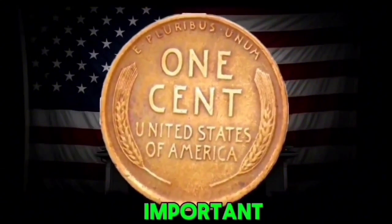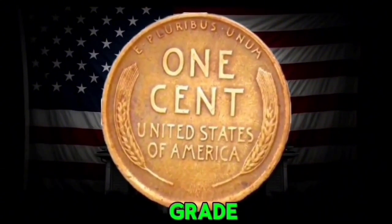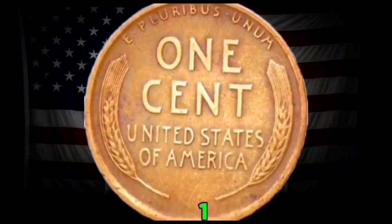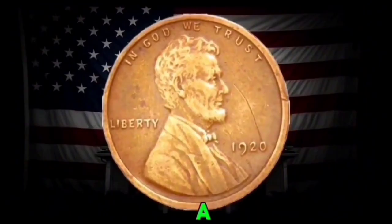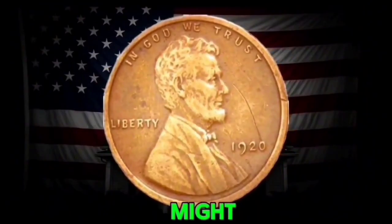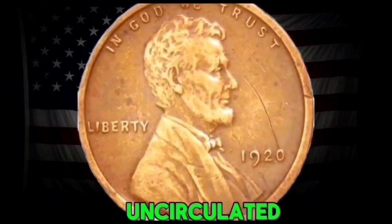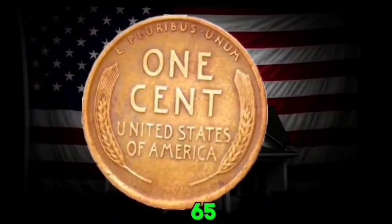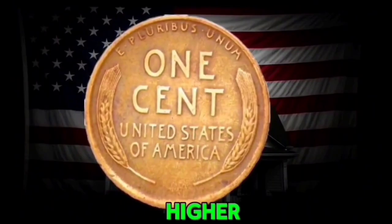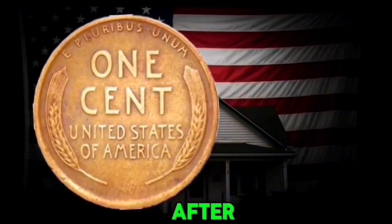One of the most important factors in evaluating a 1920 wheat penny is grade. Coins are graded on a scale from 1 to 70, with higher numbers representing better condition. A heavily worn 1920 penny might grade as good, G4, while one in pristine, uncirculated condition could reach grades like mint state, MS65, or even higher. These higher grade coins are far less common and highly sought after.